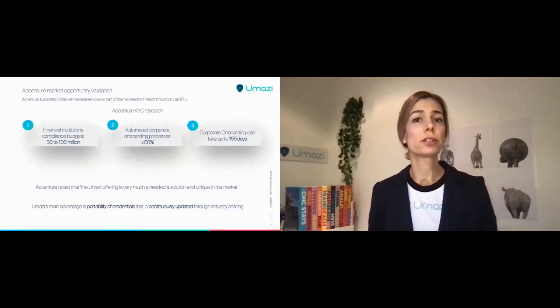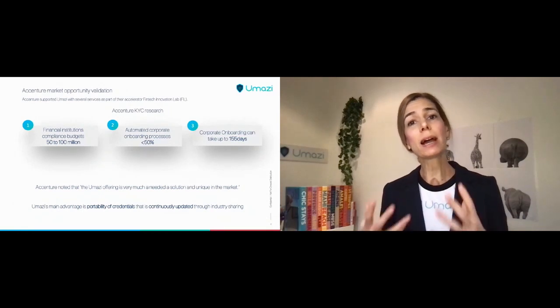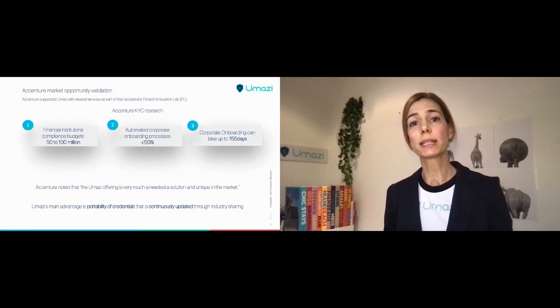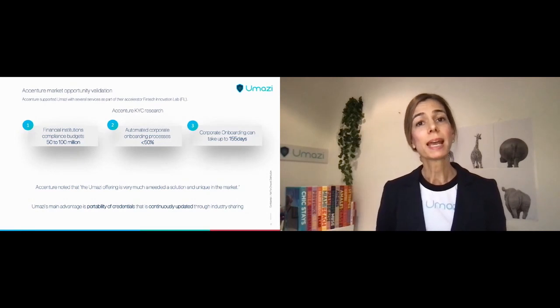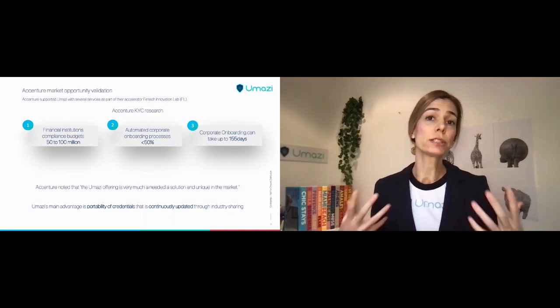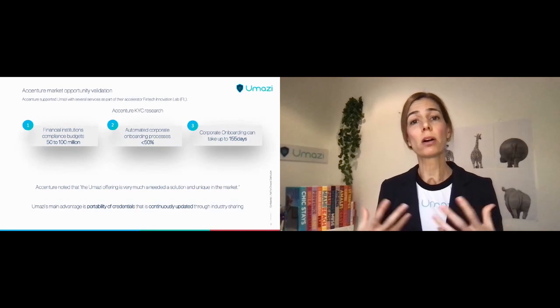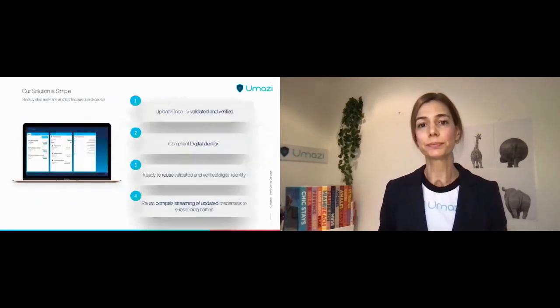With the help of Accenture through the FinTech Innovation Lab, we were able to articulate just how big this problem really is, but also the potential that is in parallel for the bulk standard KYC onboarding process for FIs. Accenture also noted that the Umazi solution is a rather unique offering, offering continuous KYC compliance through a portability of verified credentials. A much needed solution, they said.